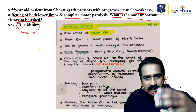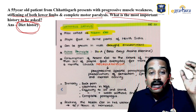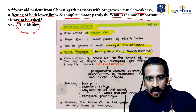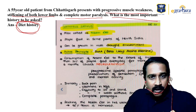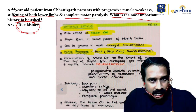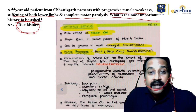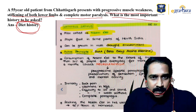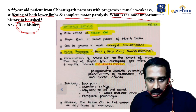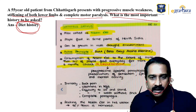It's a staple food in some parts of northern India. It can be grown even in drought environments. Active principle, a repeated question: the active principle of Lathyrus sativus is BOAA, beta-oxalyl aminoalanine. This itself is a question repeatedly asked for us. When Kesri dal is consumed at least 30% of the staple diet every day for more than 6 months, it results in neurolathyrism.